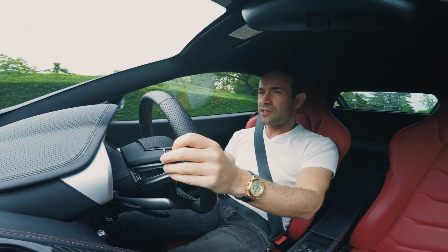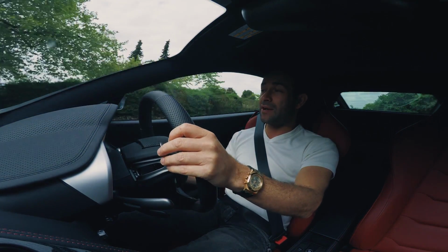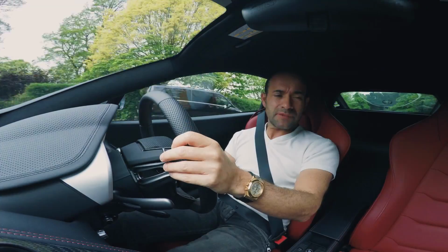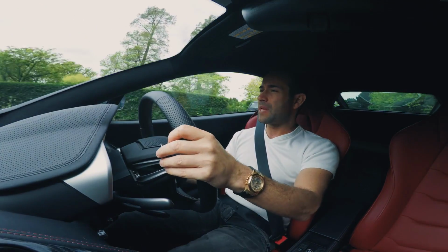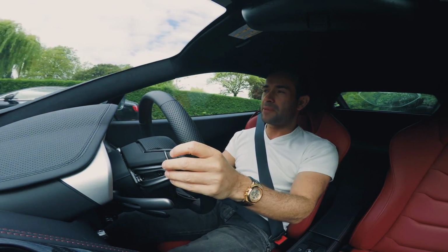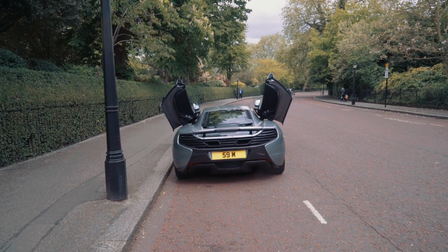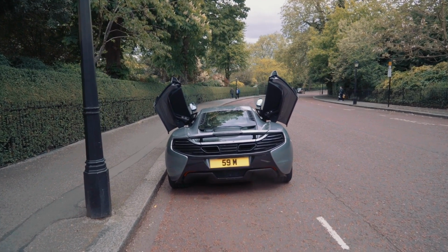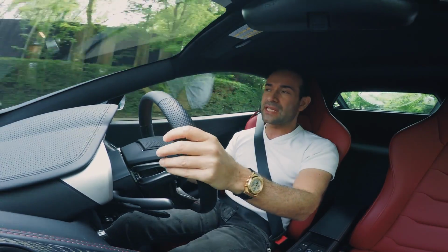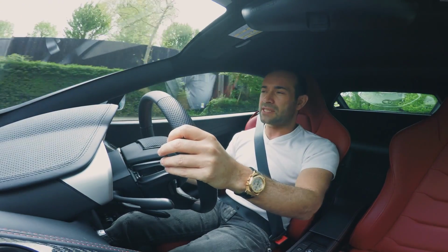The seats are a little bit too firm for me. They are electric, but they still don't offer much support for me. They're a bit stiff. Maybe that's because the car's only done 3,900 miles and they haven't been worn in yet. That's a possibility. The back still has the rear of the 12C, which looks okay. Obviously the 675 LT looks phenomenally better, I think, than the 12C and the 650 at the rear.